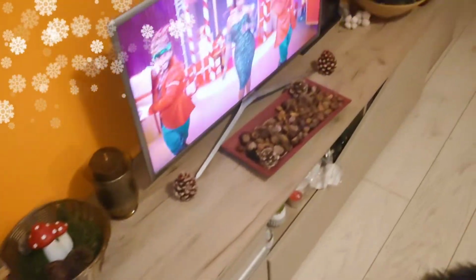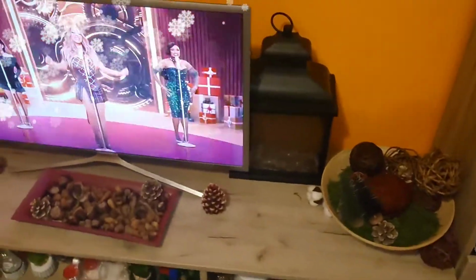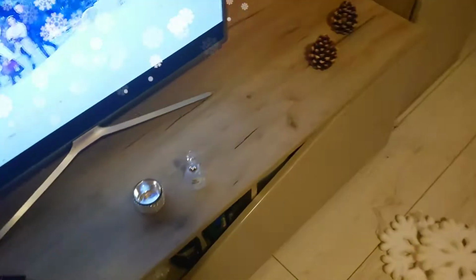So I started by removing all my fall decor from the living area, while watching the new Mariah Carey song. I cannot believe I finally get to see Ariana perform with Mariah. This is just brilliant.